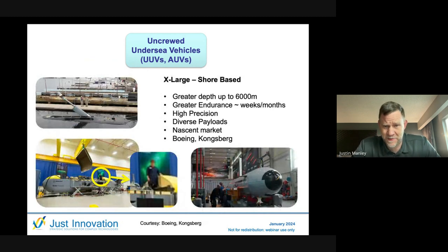Then they get really big. This is sort of an emerging area, and honestly, it's mostly driven by defense. These are robot submarines that will be operated from shore. As you can see in that top left picture, you pull them into a pier, you program them, you drive them out, they go do their thing.